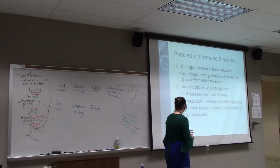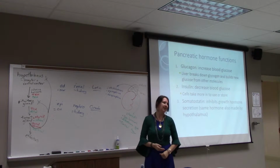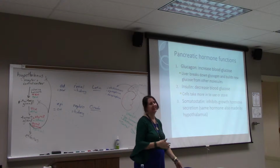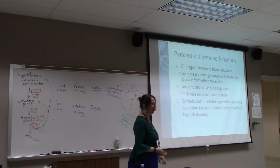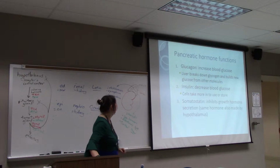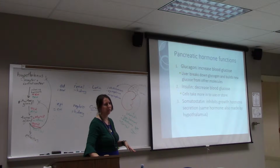I suspect that the reason we also have some from the pancreas is the pancreas is monitoring some of the food that you've absorbed from your digestive tract, although most of that goes straight to the liver. And it might be saying, we don't really have enough to work with, so let's hold off on that growth for now.